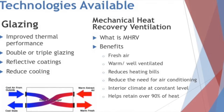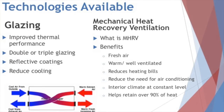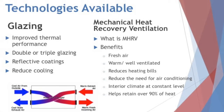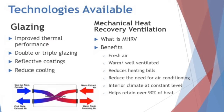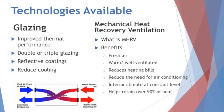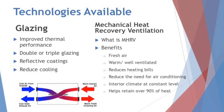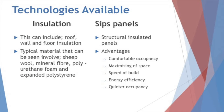On to the glazing, it is an improved thermal performance. You can have double or triple glazing, reflective coatings, which reduces the cooling, which in terms of the renewables is saving energy as you're not having to waste energy heating the building, as well as with the mechanical heat recovery ventilation. The mechanical heat recovery is just a system that offers fresh air into all habitable areas without letting the heat escape. The benefits, obviously, I've mentioned fresh air, warm and well ventilated areas, reduces the heating bills, which again is saving the energy that is produced from the renewables and helps retain over 90% of the heat.